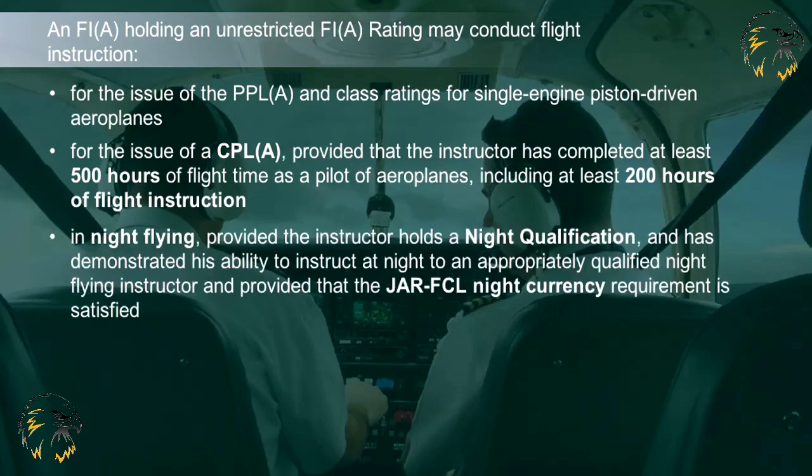The holder of an unrestricted flight instructor rating may carry out flight instruction in night flying, provided the instructor holds a night qualification and has demonstrated his ability to instruct at night to an appropriately qualified night flying instructor, and provided that the JAR FCL night currency requirement is satisfied.